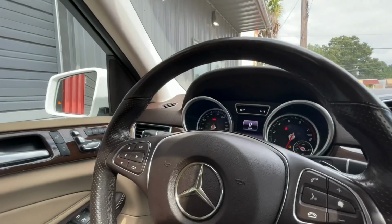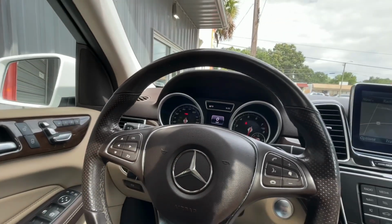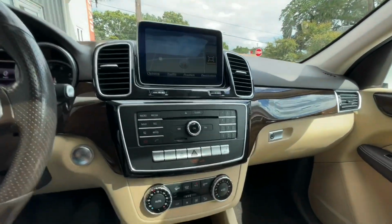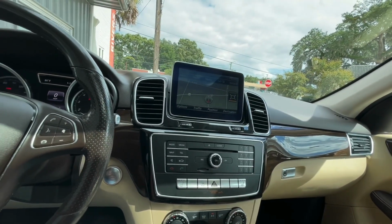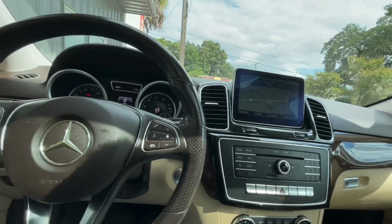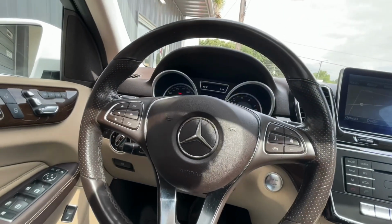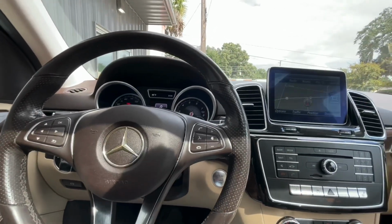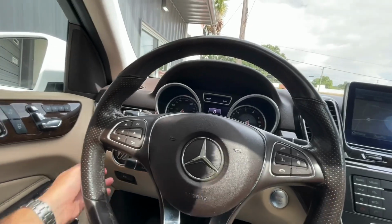It'd be a great vehicle for just about anybody with any kind of lifestyle, whether you live on the coast by the beaches, or even if you live up near the mountains. I think this car would do well for just about everybody. It probably will even handle towing a smaller boat or something like that. So, yeah, not bad at all.